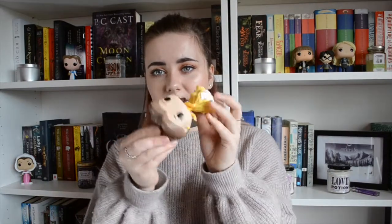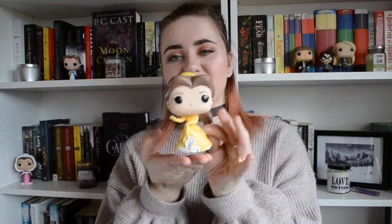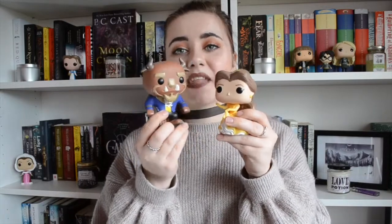And next I have Ballroom Belle, Yellow Dress Belle, whatever Belle you want to call this one. She is my third Belle Funko Pop. I am a Belle junkie. And yeah, she's adorable. She is the biggest. I don't know why she's so huge compared to the others, but she's bigger than the other ones. And of course I have her partner, the Beast as well, and they sit together on my shelf.